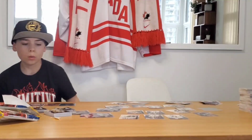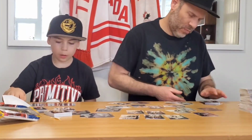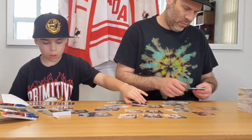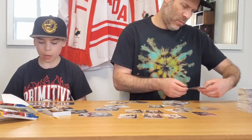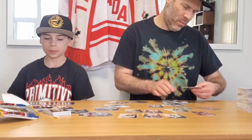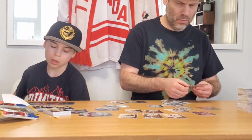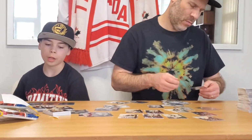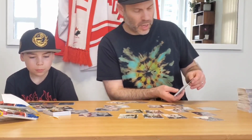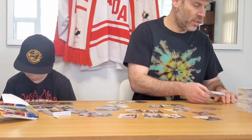Well, we have a pretty good haul. I pulled two Young Guns, a Dazzler, a rookie class, and an ultimate victory card. Orange Dazzler. And the Young Guns for the Sharks, I think, on his jersey says that it's their 30th anniversary. So, it's pretty cool, I guess. Oh, yeah. Well, it's just the 30th anniversary of the team.